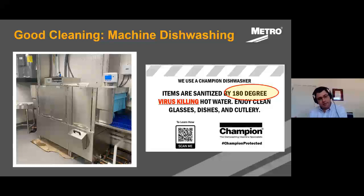Moving on over to the cleaning side of the restaurant. So we've talked about prep, we've talked about storage. Now let's talk about cleanup. Some restaurants are blessed with a flight type dish machine, and it's a great asset to have in your facility because all of the cleaning and sanitizing you have to do is being handled by these machines that can do 180-degree virus killing water. So some great marketing by some of our partners in the industry here to help keep people safe.